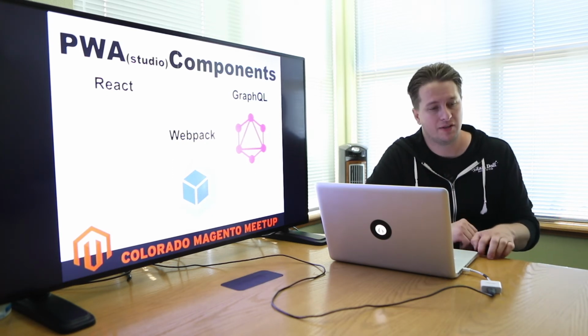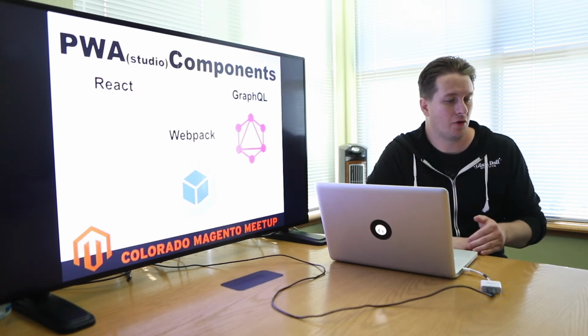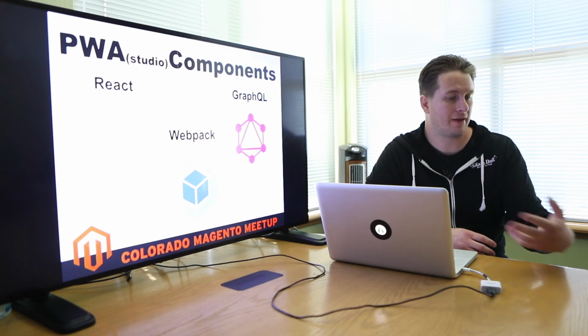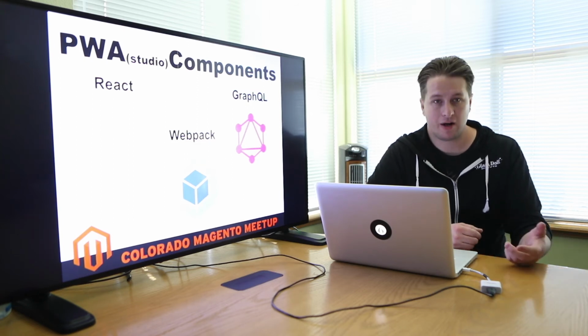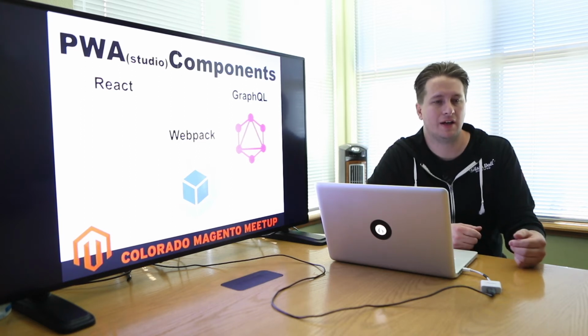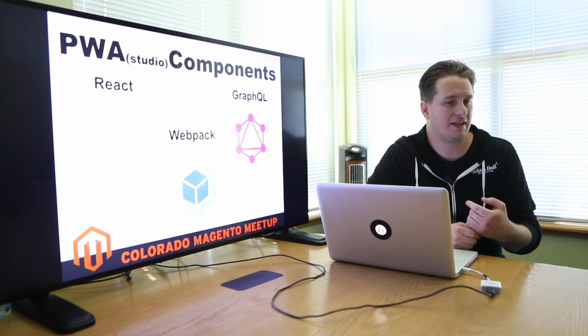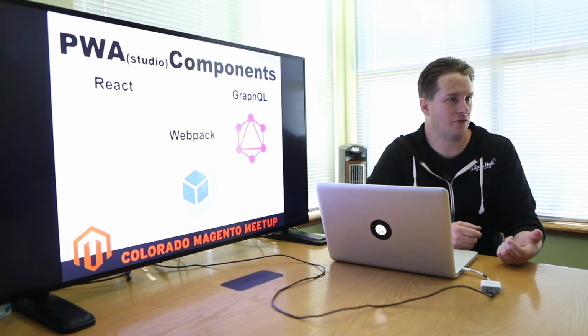The problem with that is REST APIs, when they call against the Magento backend, if you're requesting a product, it's going to pull back the entire product object. That product object is a weighty amount of information. What GraphQL does is instead of saying, give me everything on the product, you can specify exactly what you want to have returned.